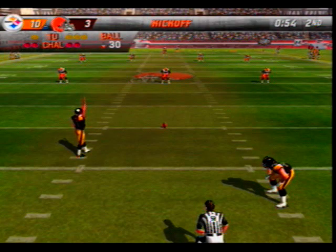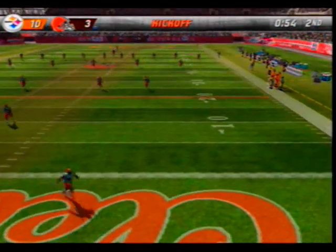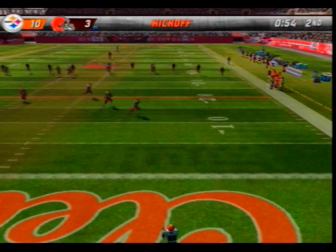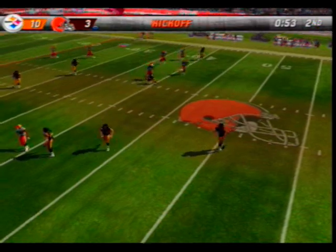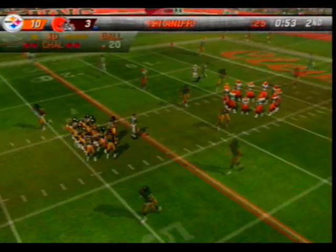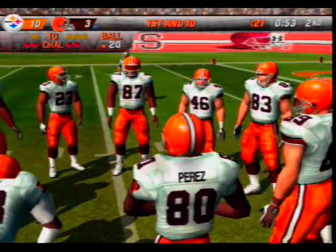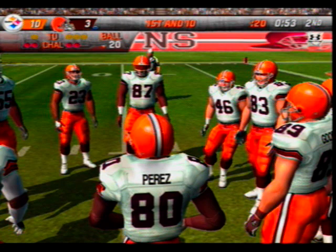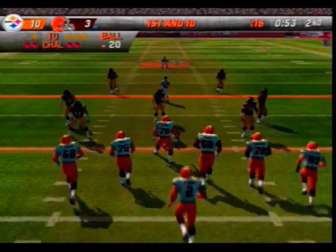Spielman in to kick this one off. Perez back to return. This one is fielded by number 80. He forced a 3-and-out on the offense's last possession. The Browns, first and 10, will start the drive at the 20-yard line.